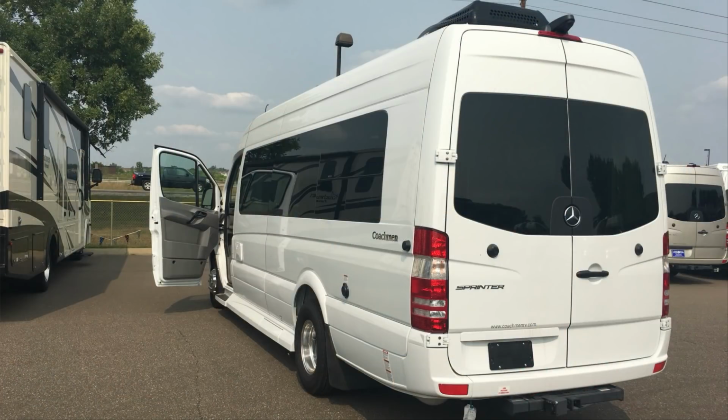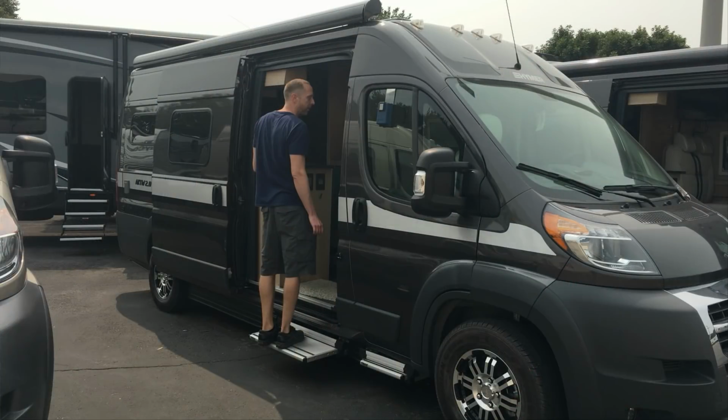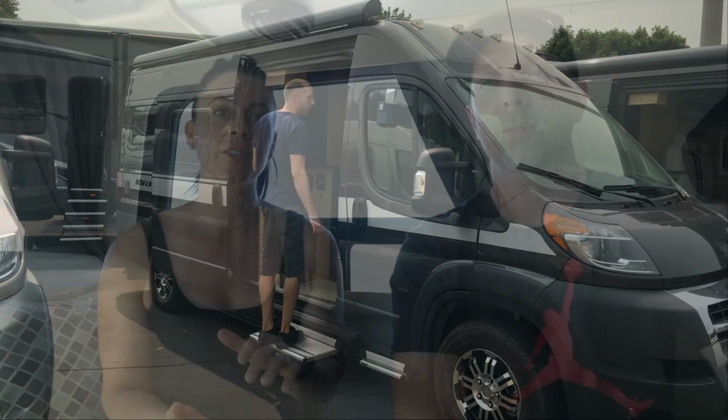Yeah, we did test drive a couple different vehicles. We test drove the Coachman Galleria. We test drove the Heimer Active. And let me tell you, just the way it handled and pulled itself was very noticeable. I've never driven a diesel before, so that was my first time, and it definitely had more pep in its step, and that got me excited.